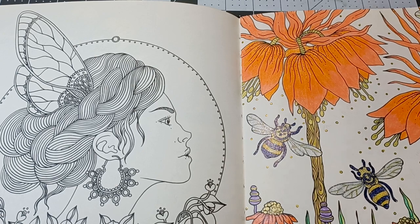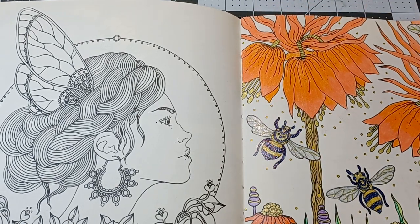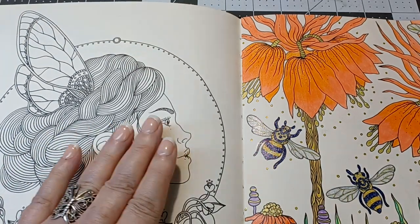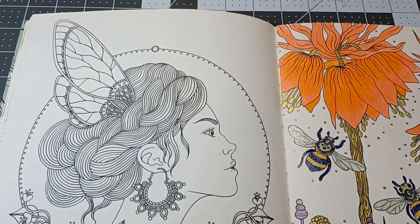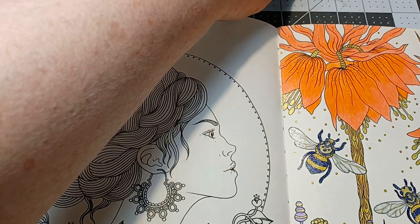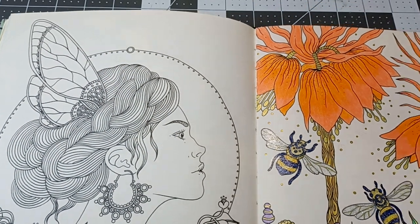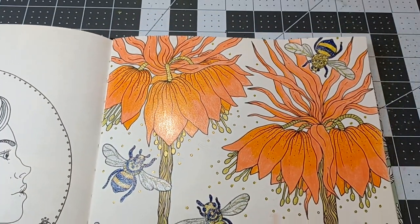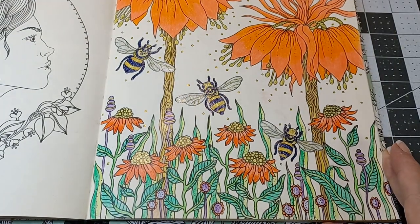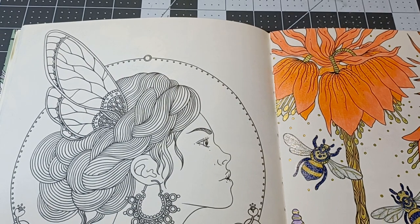So today we are going to use some of the colors I did in this page on her. And we're using Castle Art pencils. So that's what I used on this page, which I thought turned out pretty. And we're going to see what we can do with her.